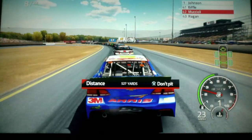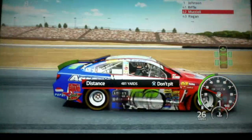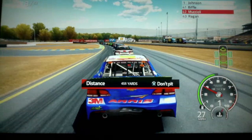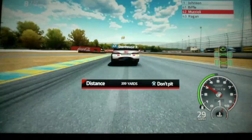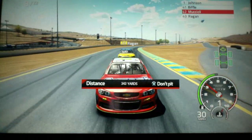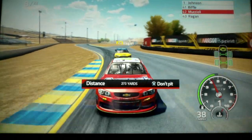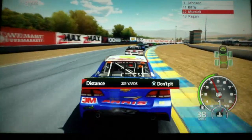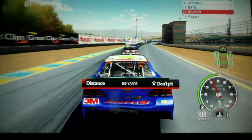I should pit. I'm gonna pit this time. Oh, okay, damage isn't too bad. But repair just for safe measures. I was looking at the front. Front's not too bad. Alright, well, all the damage is mostly on the side of the rear, so.